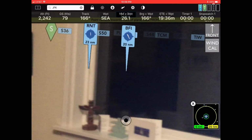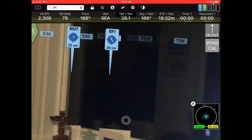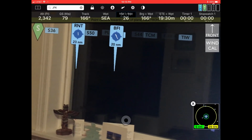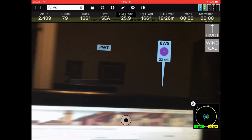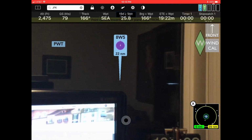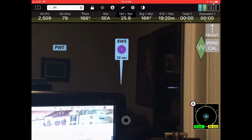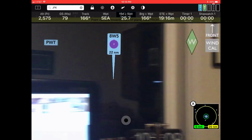So now when you're not sure where a place is, you know that the airport, like BFI, is now 20 nautical miles away. It's blue, meaning that's controlled airspace, as opposed to, say, 8WS, which is magenta, which on a sectional means that it's an uncontrolled airport. So that's there. We're now heading due west, whatever it is.